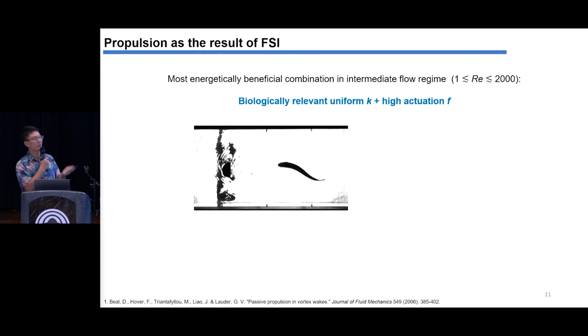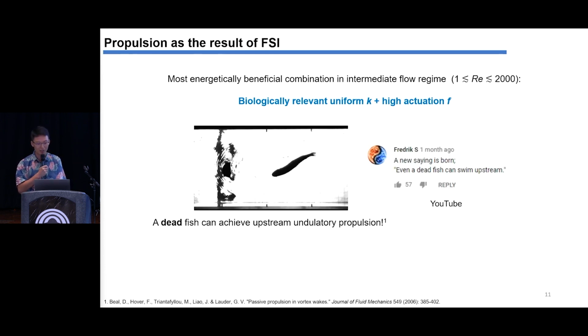A really amazing part of this research is that people showed a dead fish body, which is very compliant, but it can swim upstream. How did they achieve that? The key component in this research is here. Actually, it's not very clear, right? Maybe they just hid it on purpose. This is a half cylinder-shaped object which is attached to the bottom of the tank. When you have a flow from the left-hand side of the tank, it is split into two vortex pairs, called Kármán vortex pairs, right? The compliant fish body can utilize such vortices to propel itself upstream. When this research was released online, this was one of the most popular comments on YouTube: even a dead fish can swim upstream, which I think is a critical one for us researchers.